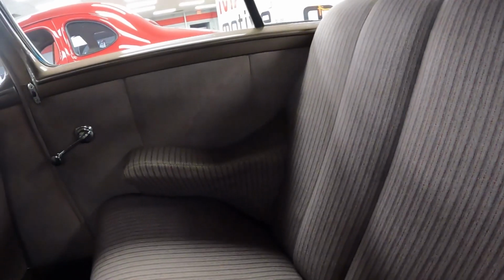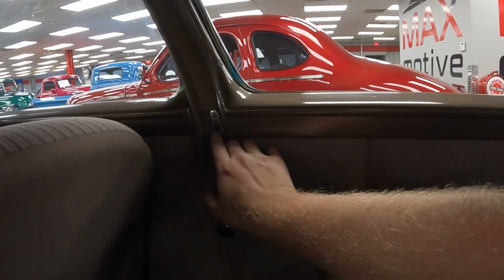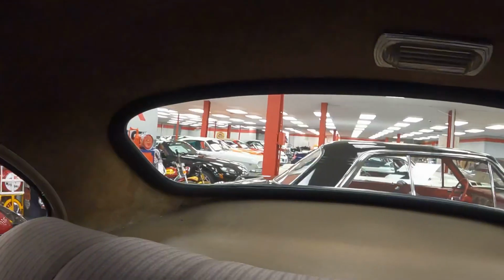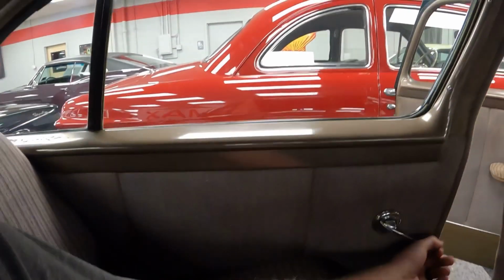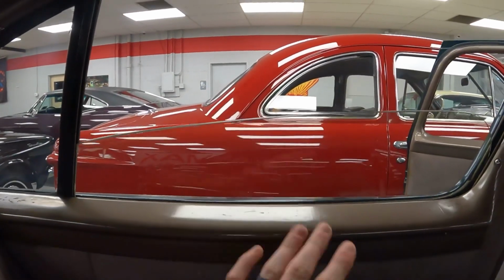Here's what the seat profile looks like, and it is a bit upright, but it's really not that bad. And the seat bottom does dip down back here, but it's really not that bad. There aren't any coat hooks back here, but there is a light switch for the dome light, which is back here, right behind my head. Armrest there, and that is how your arm would be positioned on the armrest. The windows do go down back here. Instead of opening up vent style, they go down, but they only go down about halfway.